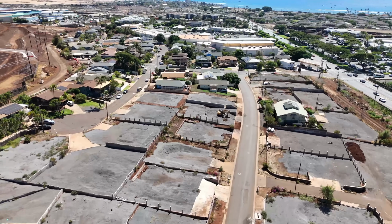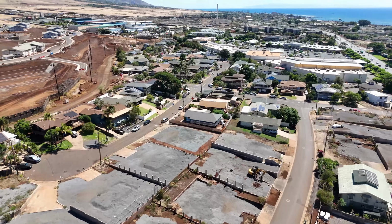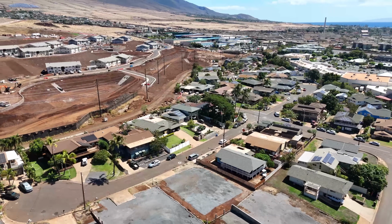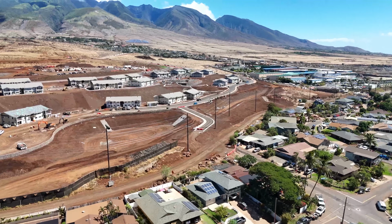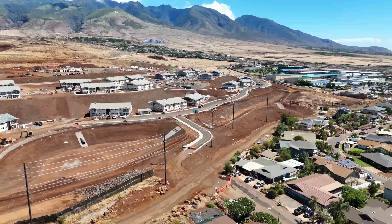As we come to the end of the Wahikuli neighborhood here, I'll spin to look up the hillside so you can see the progress that's being made on the affordable rental project that started construction before the fire and is nearing completion. This project will provide another 200 units of affordable rentals for Lahaina residents.